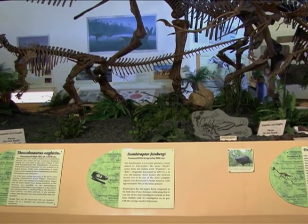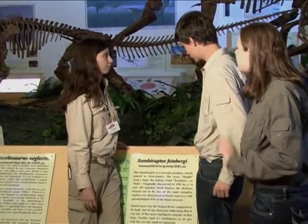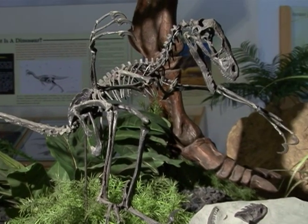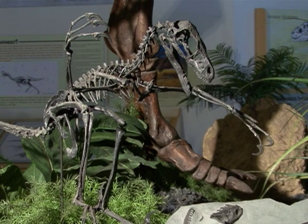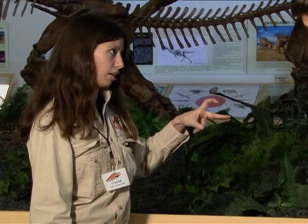All right, Anna and Tyler, let's come look at this next dinosaur. This one's really interesting. The Bambi raptor, what's that mean? Bambiraptor translates to baby thief, probably indicating size. He doesn't steal babies, right? Probably not, no. He's related to the more famous Velociraptor, which is also pretty small. And what characterizes dinosaurs of this family is the feet. On the inside toe, you'll see a big claw up in the air like this. We call that a killing claw.